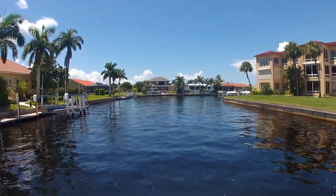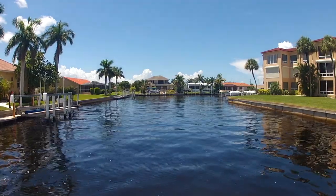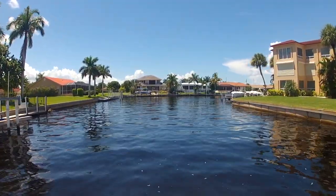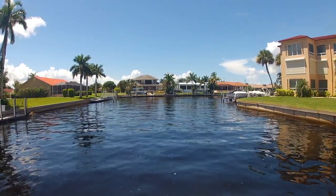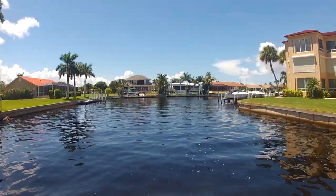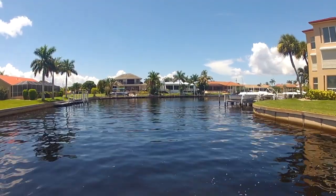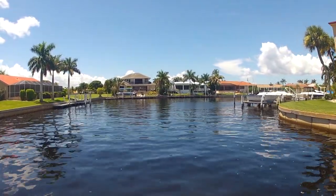This channel leads in from where the Peace River meets Charlotte Harbor. At the entrance of this canal, there are two almost 90 degree turns. I'm assuming this is to keep chop and waves out of the rest of the canal system. Directly in front of us before we turn is Aqua Court. It's a very small street and only has about 12 or 13 houses on it.